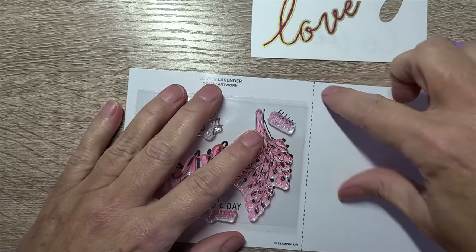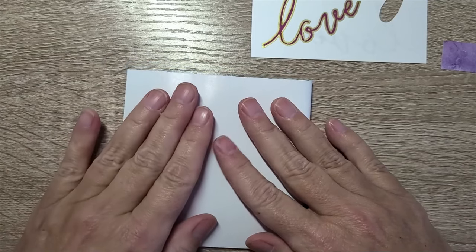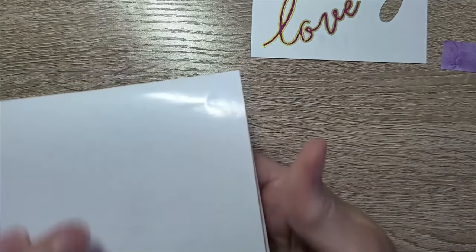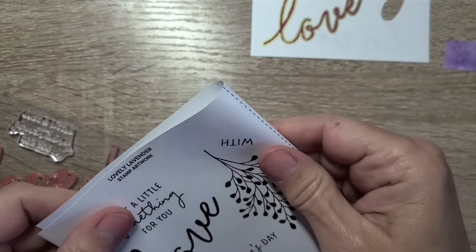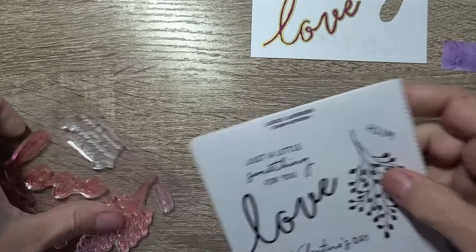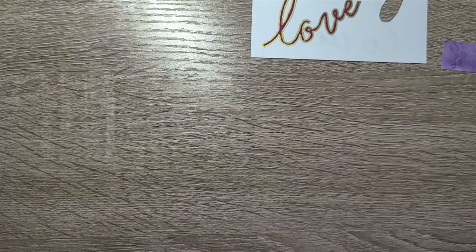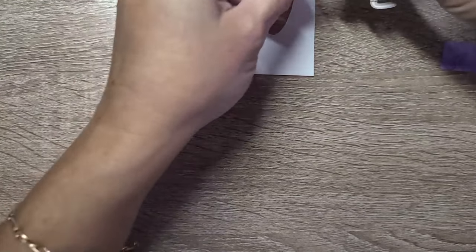And I think you could either cut that off, or you could fold this. I put mine in a packet with the instructions, so I probably would not cut it. I will leave this piece, but I'll probably fold it back. Get a sleeve out. This will all tuck into the sleeve with the instructions, and then I label it with what the set is, and it gets put away with all of my others.